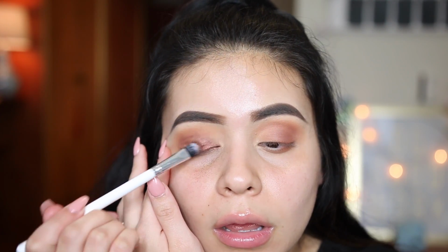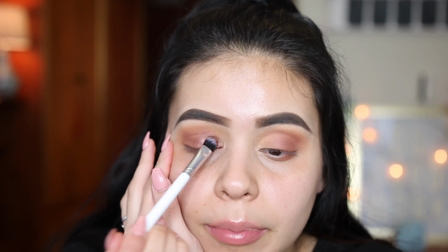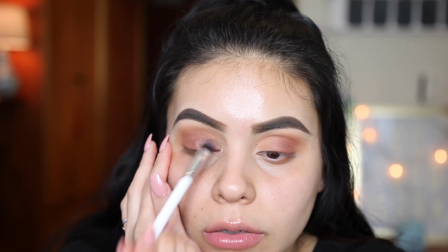I'll be right back. Okay, so I'm going to just use my Sephora Beauty Amplifier spray. I feel like it kind of just makes the shadows stick better too, which is why I always like doing that.